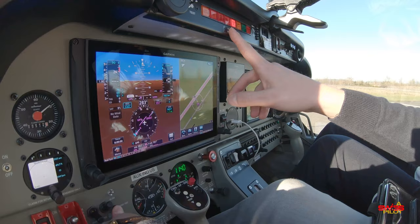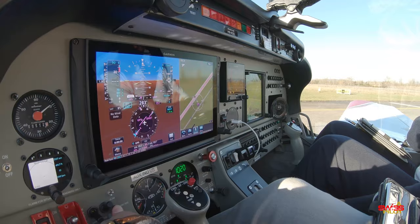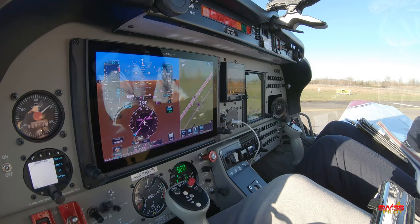Now the FADEC lights come on. First FADEC B. Here the prop being feathered, now FADEC A light is coming on. Same procedure there on that side. Now the lights are extinguished. Throttle is back to about 1000 RPM and the test is completed. Now that's basically all that needs to be done for the run-up. That's how simple running up the diesel engine is.